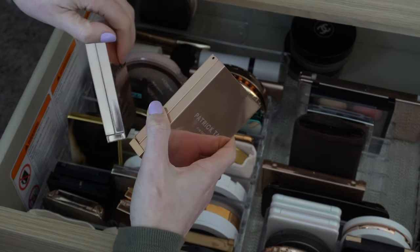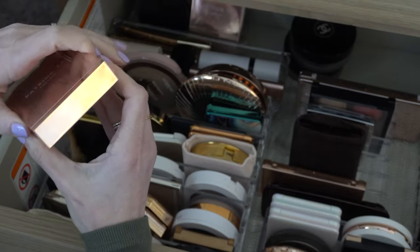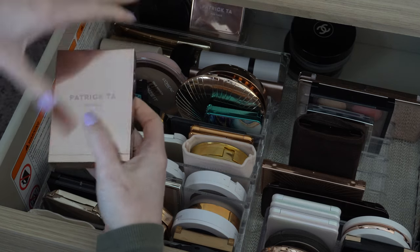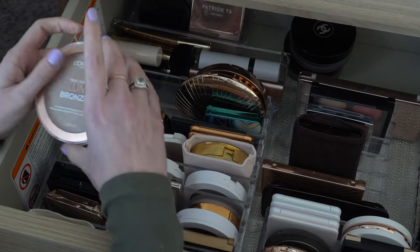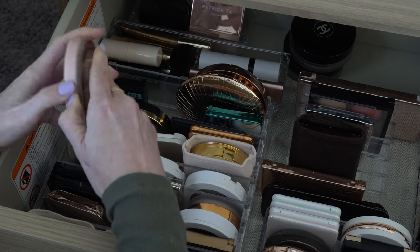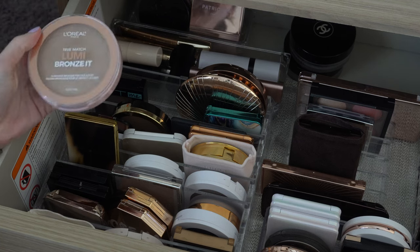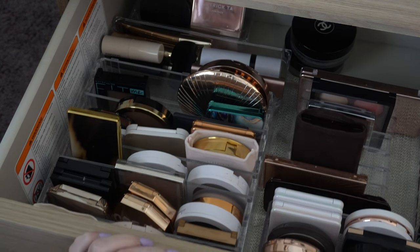I kind of want to do She's Bronzed because She Sculpted I definitely use more of the two, and I kind of want to use this one a bit more. This does have a powder in it, so technically I don't need to pick something else, but I kind of want to put at least one more in just in case I want to use something different. I could always do this, the True Match bronzer from L'Oreal. This is a good one. This one is lighter than She's Bronzed too, and it's a little bit more cool toned. So maybe we'll do that because then I have a warm option and a cooler option. All right, I think that is everything in here.